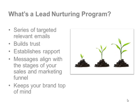So it's a lead nurturing program. It's a series of targeted, relevant emails. It builds trust with prospects and customers. It establishes rapport. Messages align with the stages of your sales and marketing funnel to move someone along and make them more confident in interacting with your sales team. It also helps you keep your brand top of mind with prospects and customers.